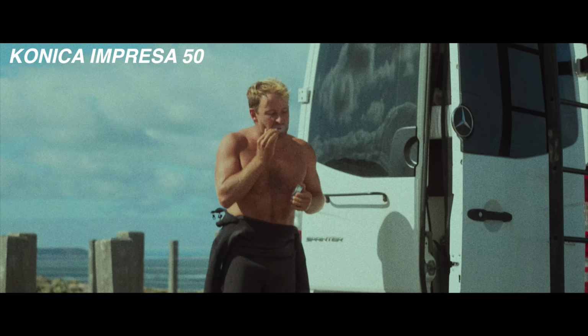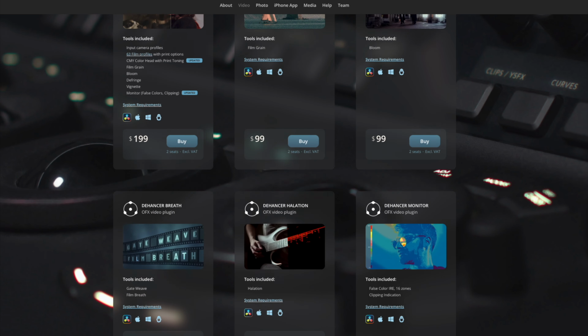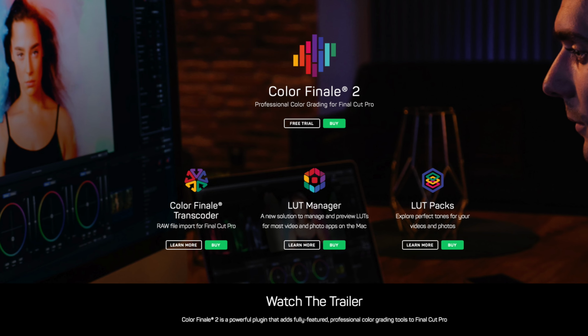Now, one thing to note, I'm not massive on the whole film and film emulation sort of thing, so you do need to make up your own mind to see if you think it's worth it. It gives you quite a few tools to tweak your image and dial that look you're chasing. I'd consider Dehancer a little bit more of a look plugin rather than a color grading plugin. If you're looking for color grading, Color Finale Pro is probably going to be the play.